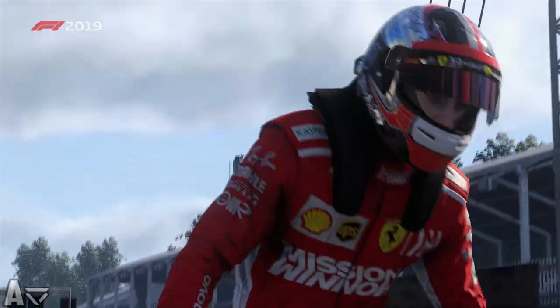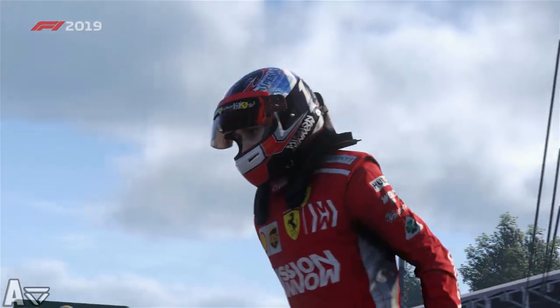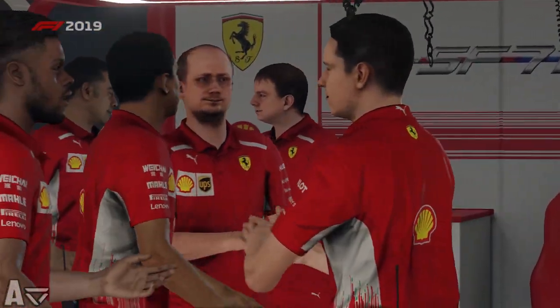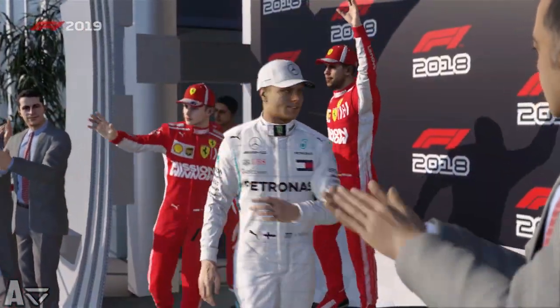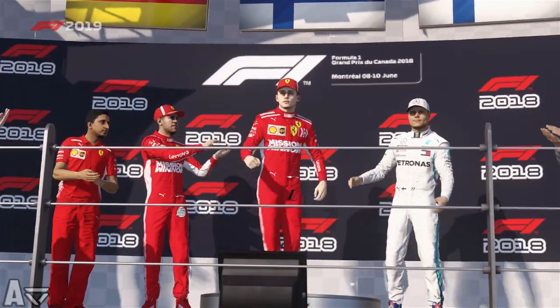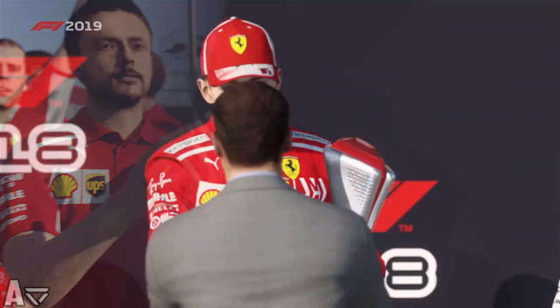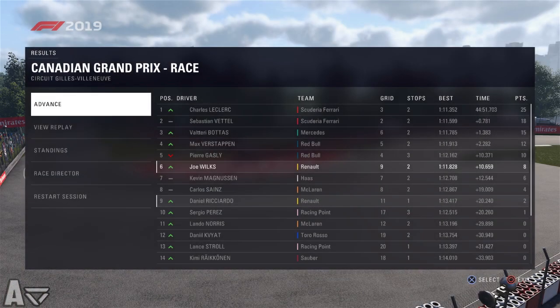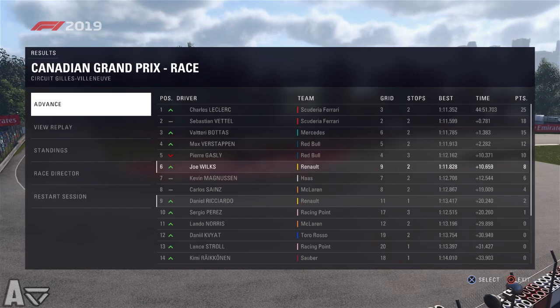Battles everywhere. It was a bit of a slow start, but that man made sure it was a good finale to the race. Charles Leclerc taking the victory, and well done to him and Ferrari, who take a 1-2. It was pretty much Lewis Hamilton's race, but of course he DNF'd, and it is Leclerc on top of the podium. So well done to Ferrari once again. As you can see, Leclerc will treasure that trophy, I am sure. And as we take a look at the race results, I've pretty much said what the top 6 is already.